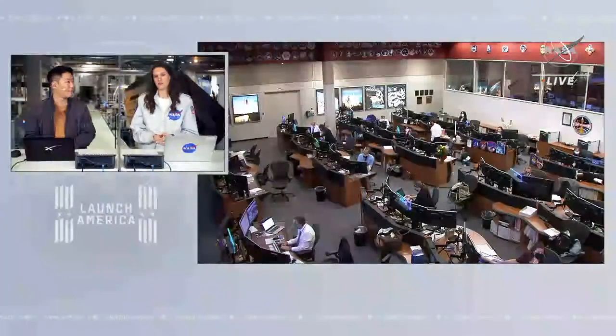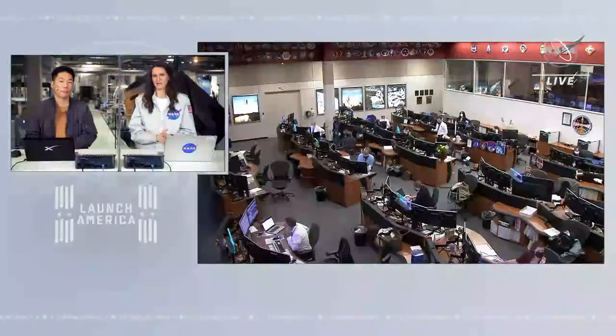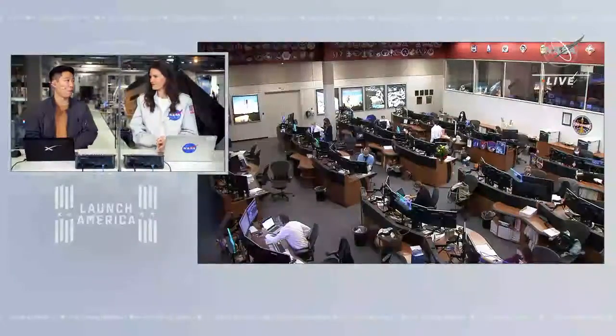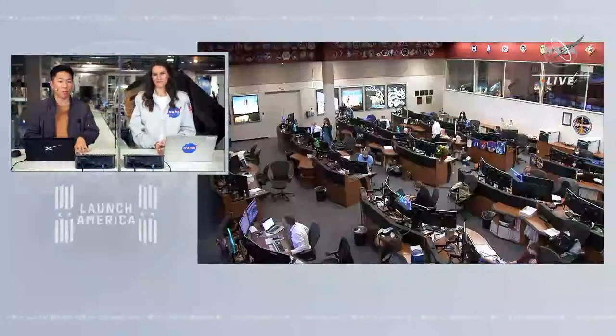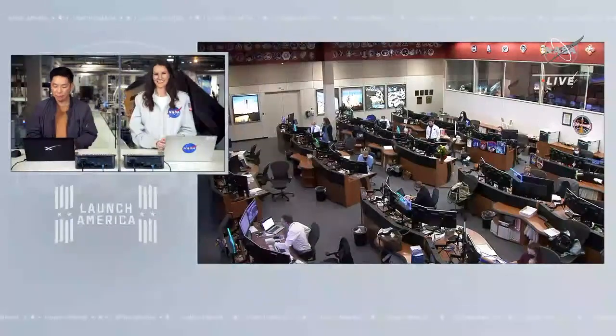But it won't be the same as seeing those 4 main parachutes billowing as the capsule comes down. So we are targeting splashdown just before midnight Pacific time. So if you are on the East Coast, you might have to stay up a little bit in order to see the splashdown.